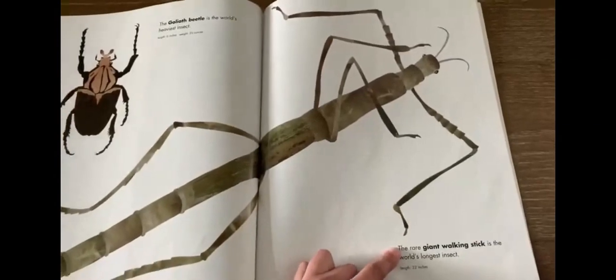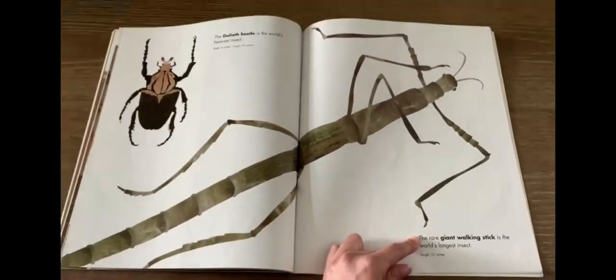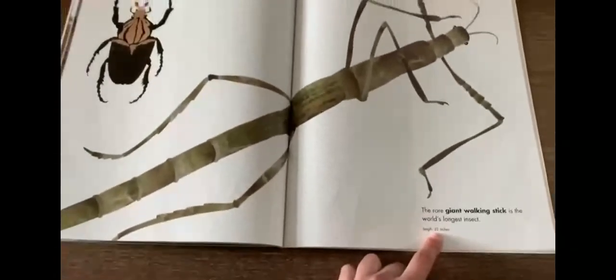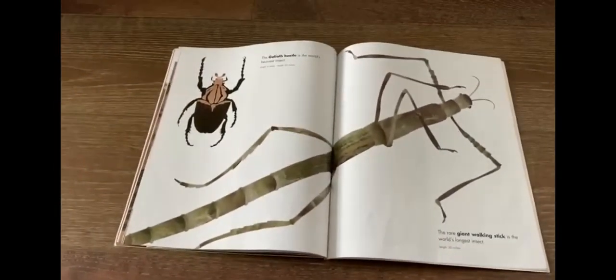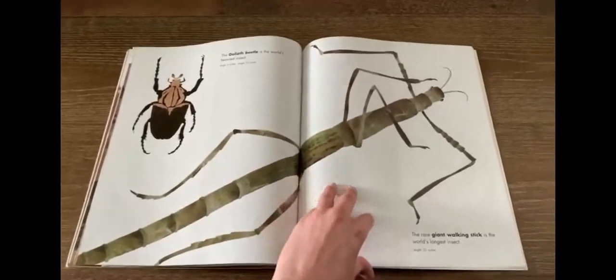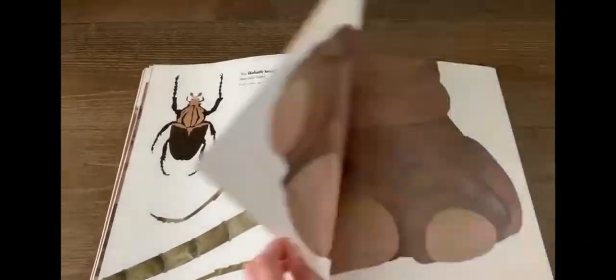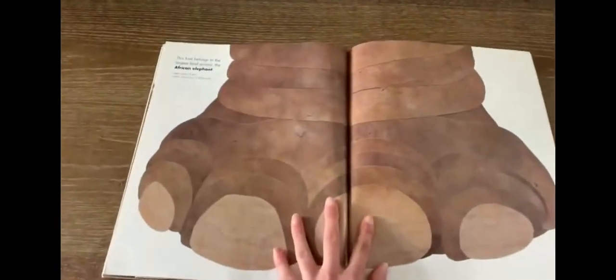6. All insects do. The rare giant walking stick is the world's largest insect. Its length is 22 inches long. Wow. Imagine seeing a bug that big, boys and girls, as long as a book.